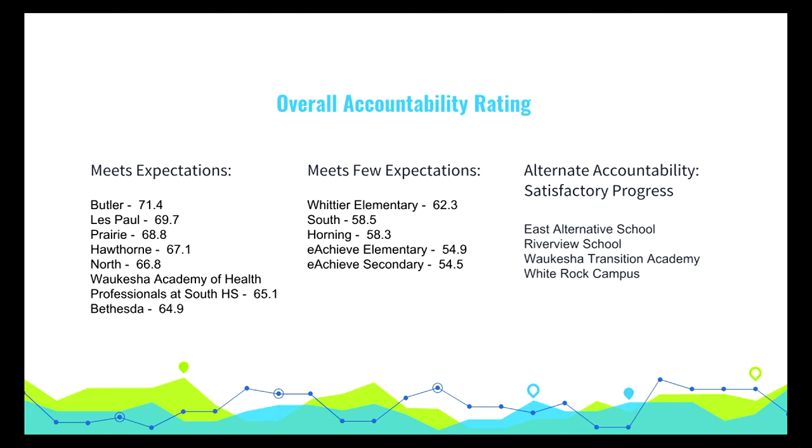you'll notice in the far right column there, we do have a few schools or programs that do not receive a traditional report card. That can be for a number of reasons, like East, where they serve exclusively at-risk students. Maybe that they didn't have any students enrolled at the grades at which we test, or they may have had fewer than 20 students who participated in assessments, and in that case, they don't consider that enough of a sample size to issue a report card.